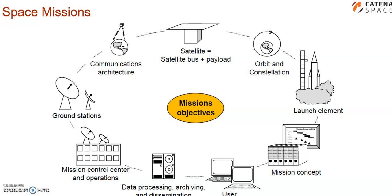The communications architecture describes how the satellite will communicate with the Earth through the ground station, and this is managed in the Mission Control Center and Operations Center, which determines what information and data is transferred to the satellite and received from the satellite. Data received from the satellite is then processed, archived, or disseminated to the users, and the users in turn have an impact and input to future missions, especially in the more commercial world of space that we are in the middle of now.